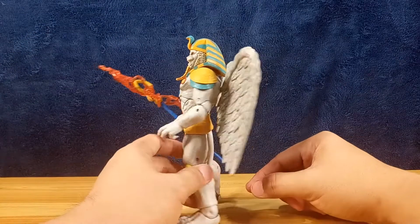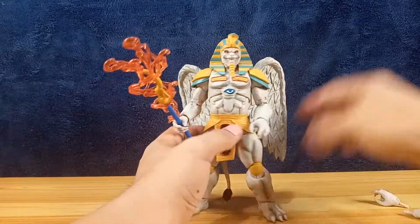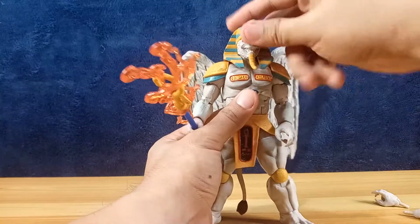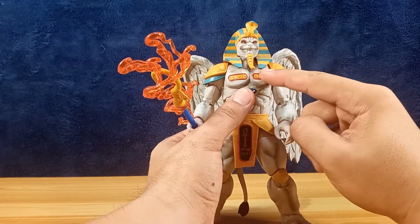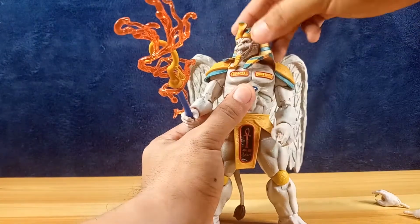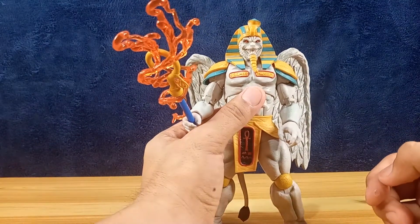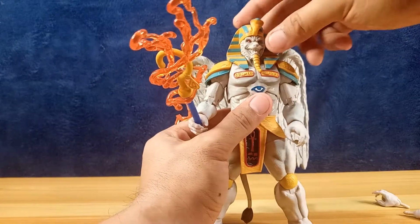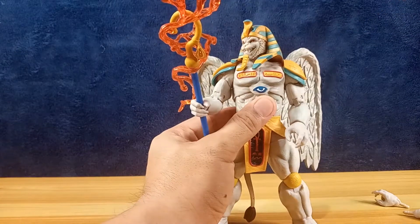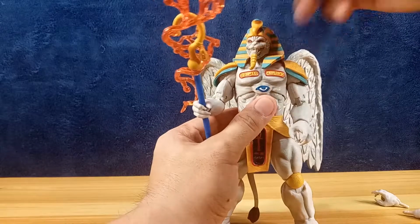Also, articulation wise, it has the same articulation points as most of the Rangers. His head is on a ball joint, and it is on a hinge as well, so he can look down. The problem with this is his headpiece is limiting most of his articulation, even the rotation part. It is a softer plastic with a bit of give, but still very limited because of that. Like I said, it's on a ball joint, so there is a bit of side to side movement there. It allows limited rotation because of his shoulder armor and his headpiece.